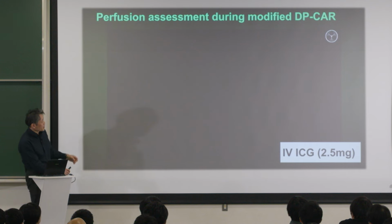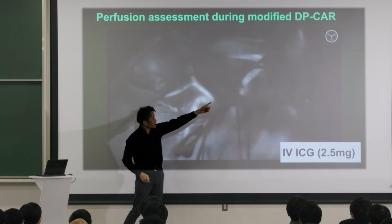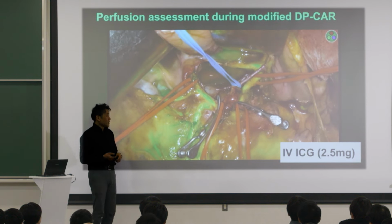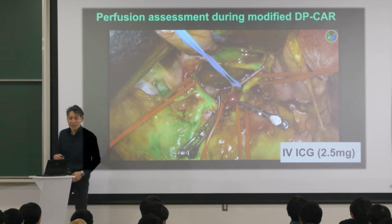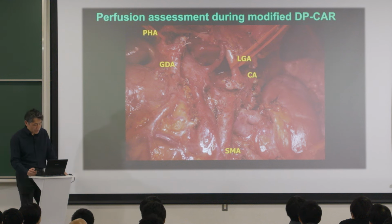Then the fluorescence signals are coming from GDA to the liver and also to the stomach. So after the confirmation, surgeons can divide these two arteries very safely. This is the state after the modified DP car procedure.